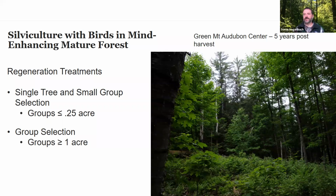As noted here, this is at the Green Mountain Audubon Center, where we have a demonstration site in our forest that was harvested in the winter of 2011, 2012. This photo was taken in 2017, about 5 years after the harvest. This was one of those group selections. If you recall back to when we started the presentation today, I shared some of those natural disturbance events. This is very similar in size to the left side photo that I mentioned, from a wind event in 2017 that hit a different area of the property. So what we're trying to do is emulate some of those same conditions.